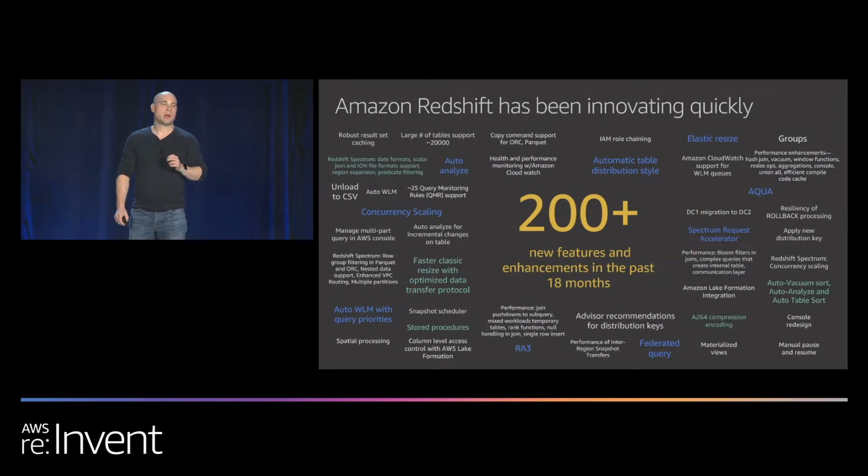We roll patches out to Redshift every 2 weeks. It's a 2-week cadence. It's a managed service, so we take care of that. Any security updates that need to happen are automatic. We take care of all of those things. You just set a 30-minute maintenance window at any time that works for you, and that's when we roll those out. The last 18 months in particular have been really exciting for the Redshift service. We've launched over 200 new features and enhancements in the last 18 months alone.